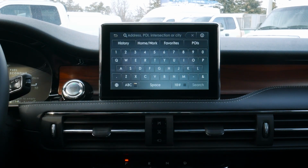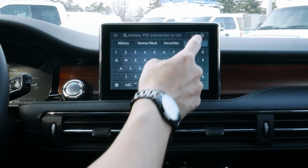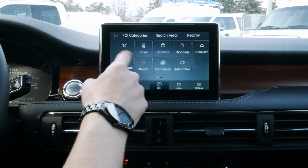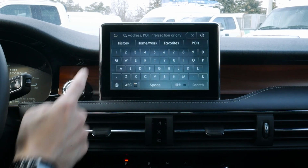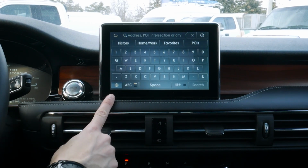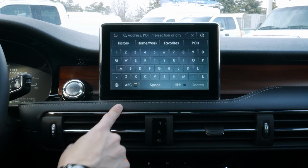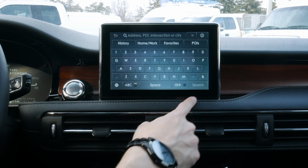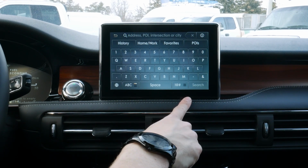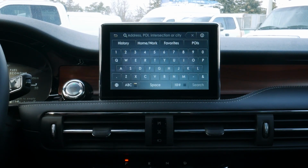Now, one of the great things is that we've got the flexibility to search using addresses. We can use GPS coordinates. We can look at point of interest icons. So if we want to go food, shopping, recreation, and a number of options, we've got a ton of flexibility there. Along the bottom, we can also change a few things out. So we can go English, Spanish, French as necessary. We can go upper or lowercase if we want to, different unique characters. And we can also press our search bar along the very bottom if we want to go that route. But tons of different options available looking at searching.